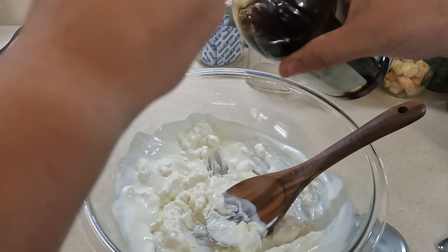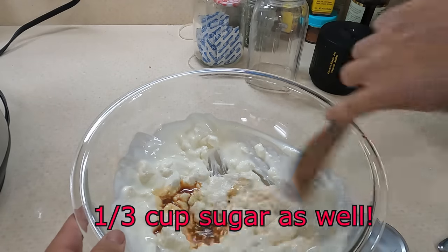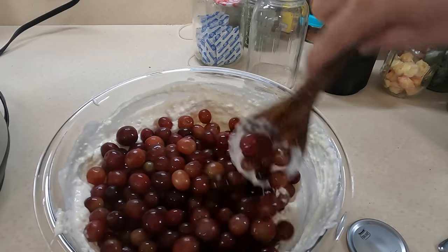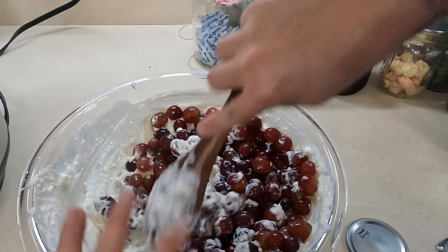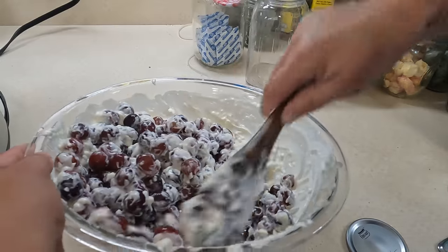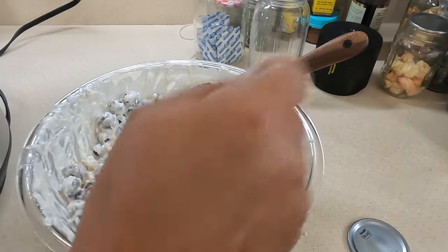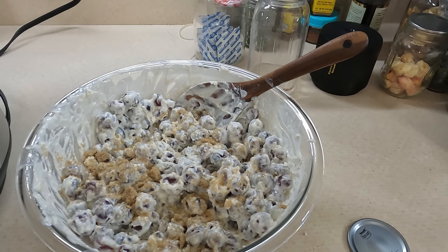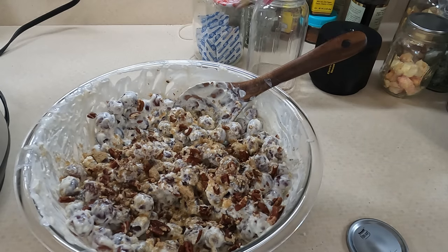Then we're gonna add 2 teaspoons of vanilla. All right, then I'm gonna add 8 cups of grapes. It also suggests you use half red, half green grapes for more color. Whoops. But you know, I use what I get. Then we are going to sprinkle some brown sugar over this, about 3 tablespoons worth. And then we're going to sprinkle some pecans on there.